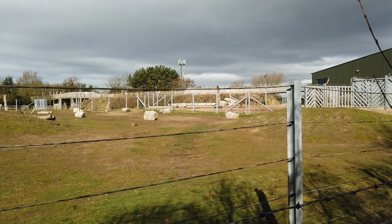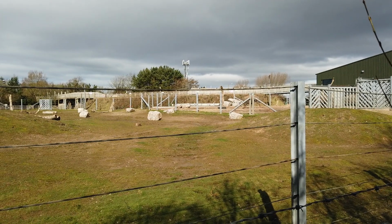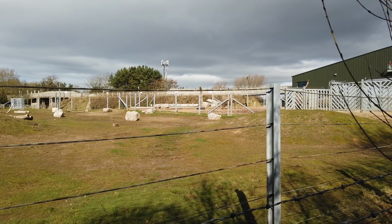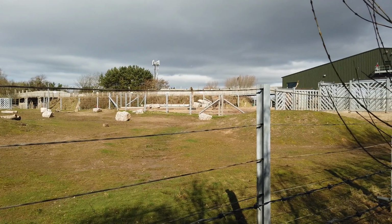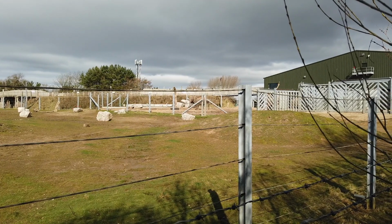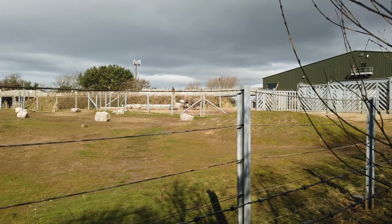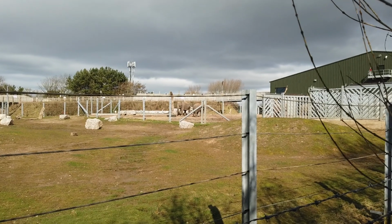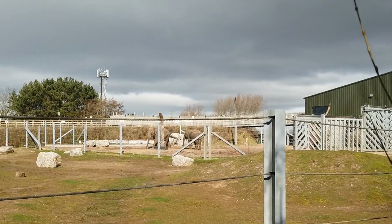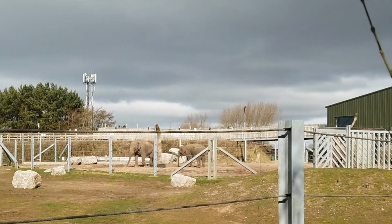Oh look, we can see elephants. Look, elephants. Wow. How about that, eh? We've seen lions, and now we've seen elephants. Look at that mobile phone mast over there. I wonder if that's near the road. Anyway, how about that, eh? We just saw some elephants.